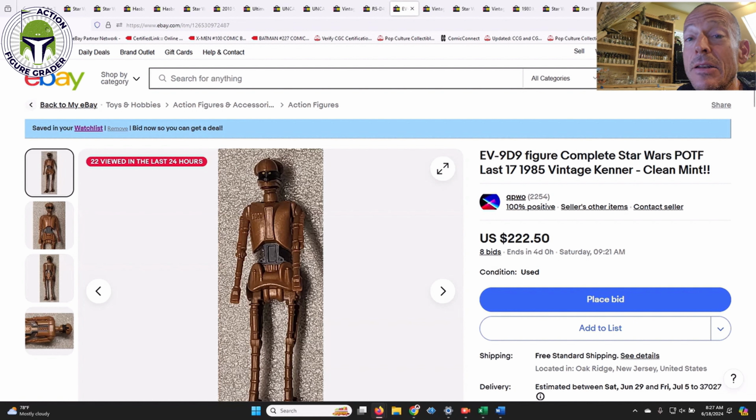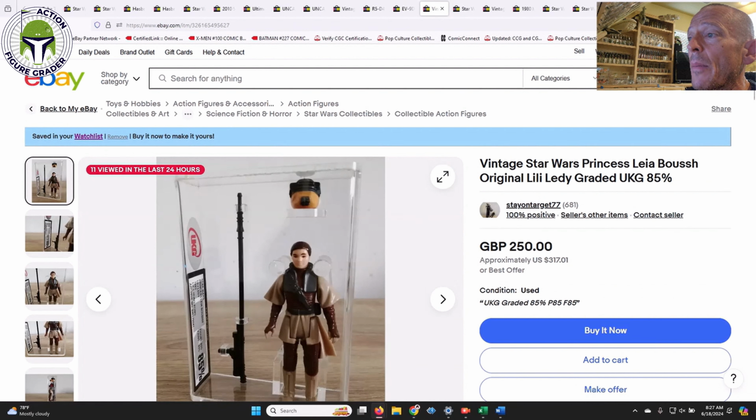But this seller has a number of Last 17s at auction in various condition, so make sure to check out the photos because some of them are more mint than others. They're all at auction, so hopefully you can get a good deal for your collection if you're not into graded items. The EV99 ends Saturday morning, but again, go check out the seller's other items for a huge pile of Last 17 at auction, complete with weapons.